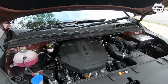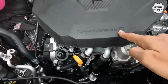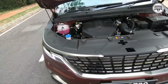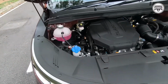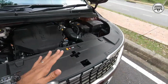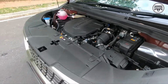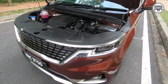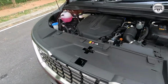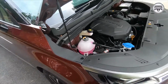So this is a 2.2 litre turbocharged engine known as the Smart Stream. It produces about 202 PS and about 441 Newton meters of torque. So power is definitely there. This is a big heavy car, there's no doubt about it, and it will comfortably cruise at about 140, 150. You really shouldn't be driving that fast if you have family in the car, but just saying that you can, if you're alone, of course.